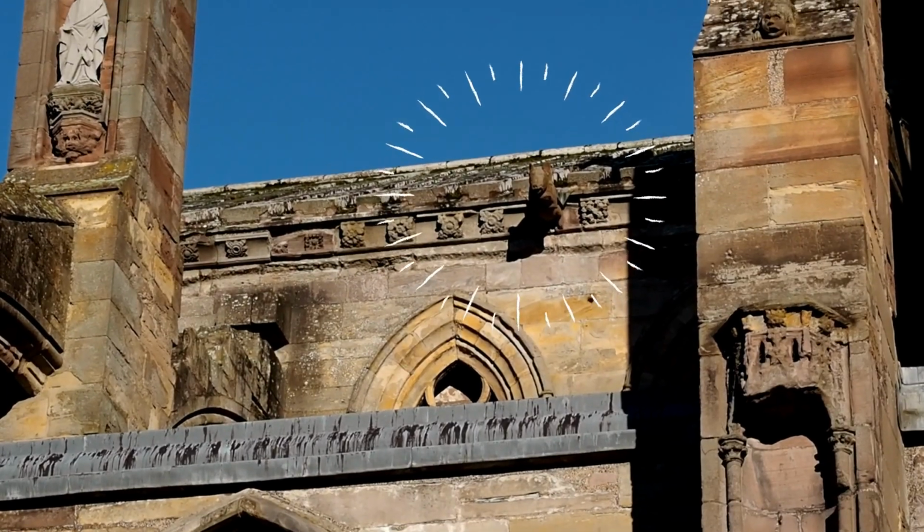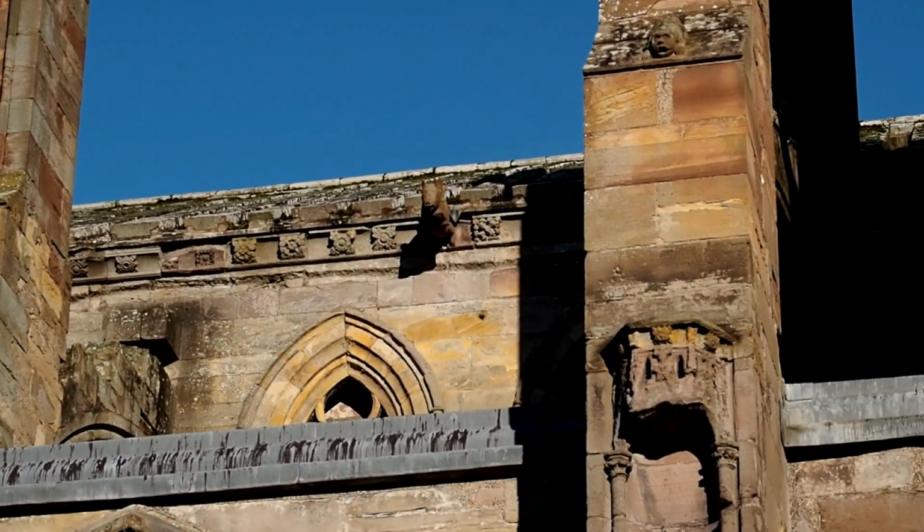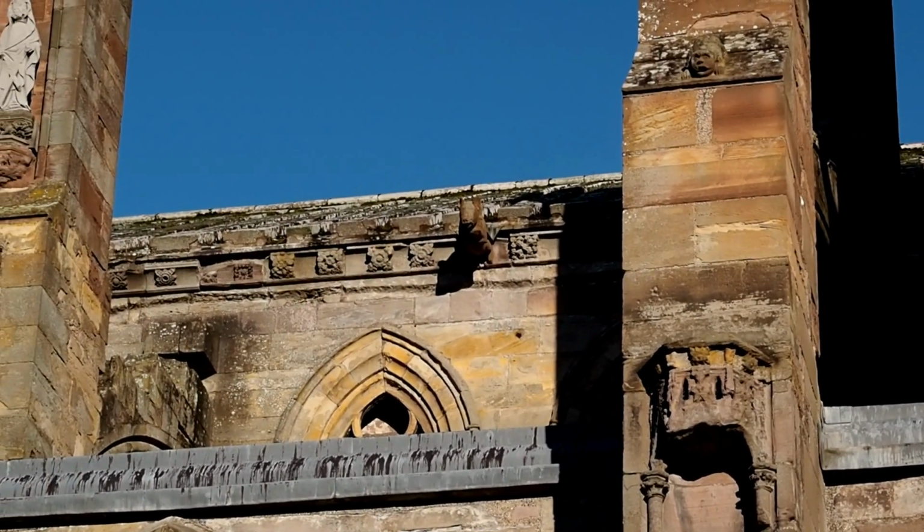I don't know if you can see it, guys, but there is a gargoyle up there that is in the shape of a pig, and he is playing the bagpipes.